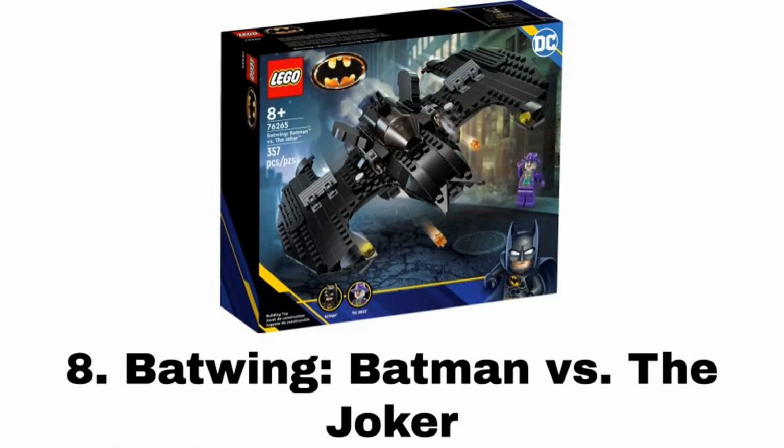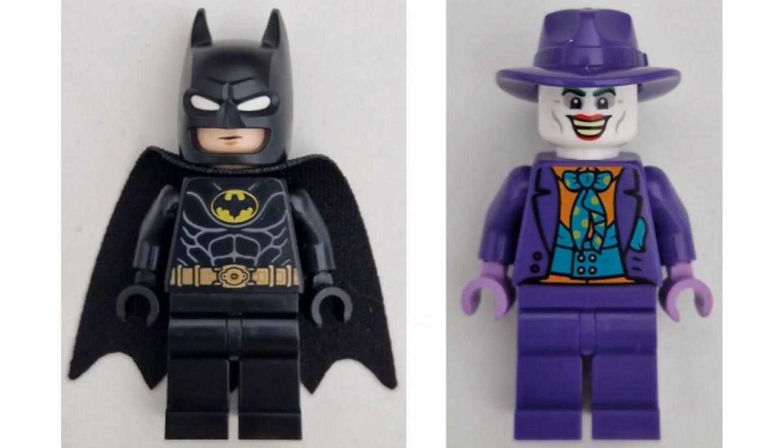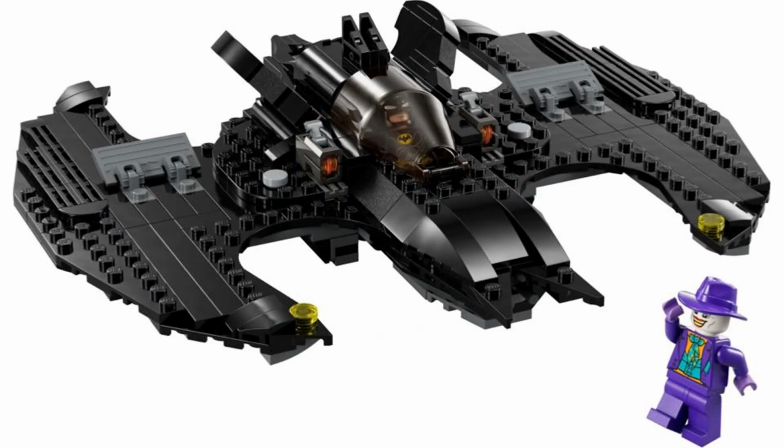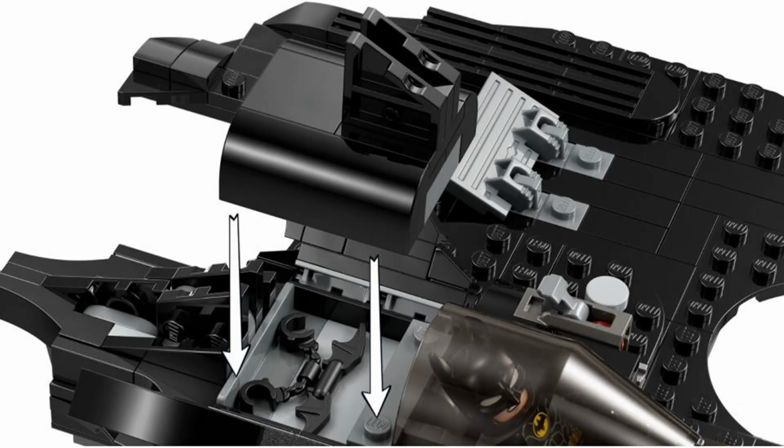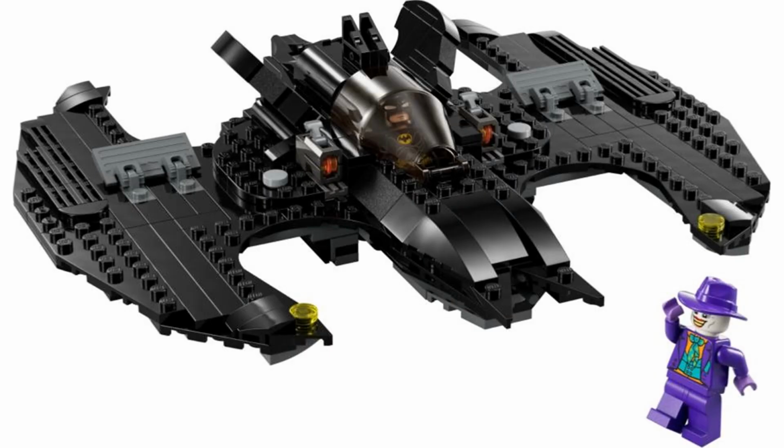I think it's great to actually get this Batwing in this scale, and while the figures are boring, I don't see anything wrong with the build. It gets the bat silhouette shape down and even some extra storage in the back. This isn't really new for the theme, which is disappointing this year. I still think this is a good set.